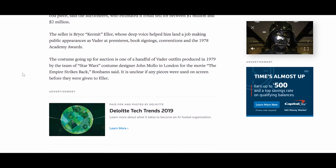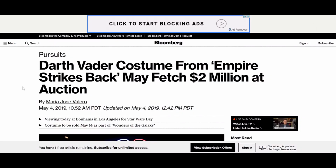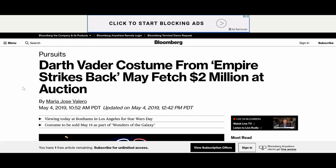The costume going up for auction is one of a handful of Vader outfits produced in 1979 by the team of Star Wars costume designer John Mollo in London for the movie The Empire Strikes Back, Bonhams said. It is unclear if any pieces were used on screen before they were given to Eller. Here's an article from Bloomberg: Darth Vader costume from Empire Strikes Back may fetch $2 million at auction.